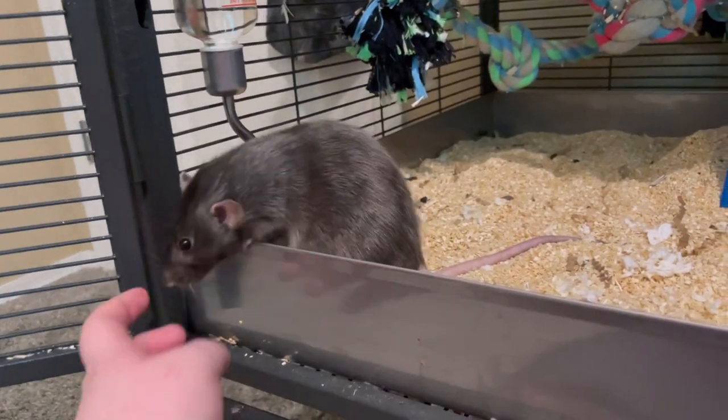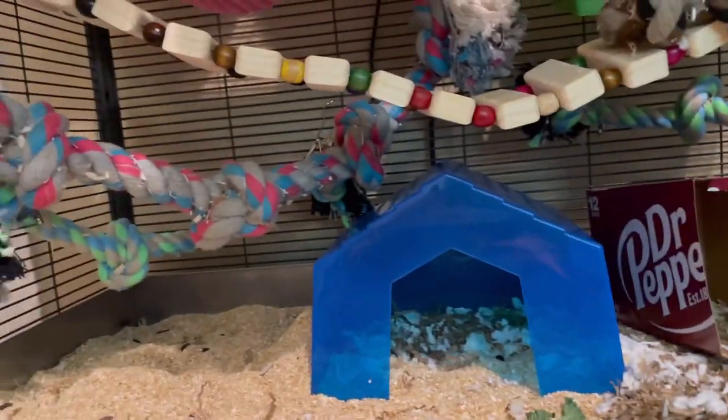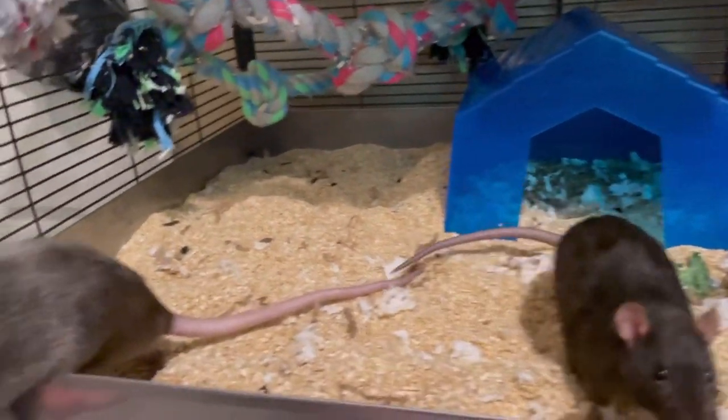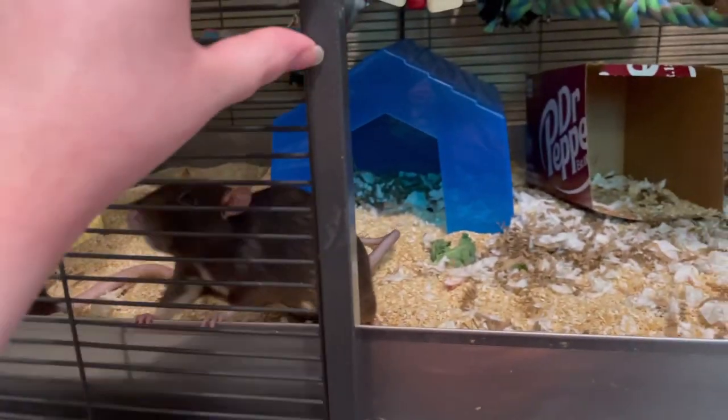Sailor, trying to escape, my child. All right, so that's it for this cage. I'm going to pop Sailor back in, pop Riffy back in, and we're gonna close it up. Okay, we're closing the doors, guys. Closing the doors. Everyone inside.